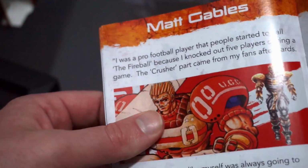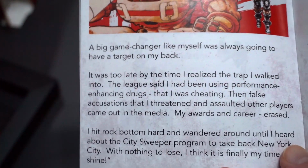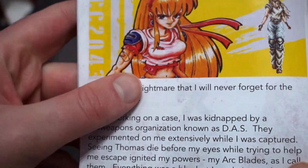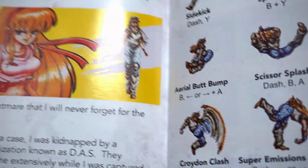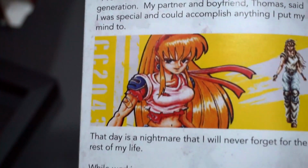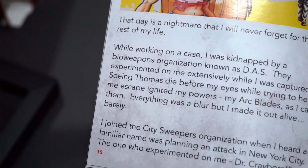Oh, he was a pro football player. Oh no, they accused him of doping, so they let him onto the force instead. Okay, sure. And then her outfit is totally different there to what it is there. That's kind of funny. Well, there we go. My partner and boyfriend. Oh my goodness. Kidnapped her. Poor lass. So they've all got different reasons for doing this, I guess.